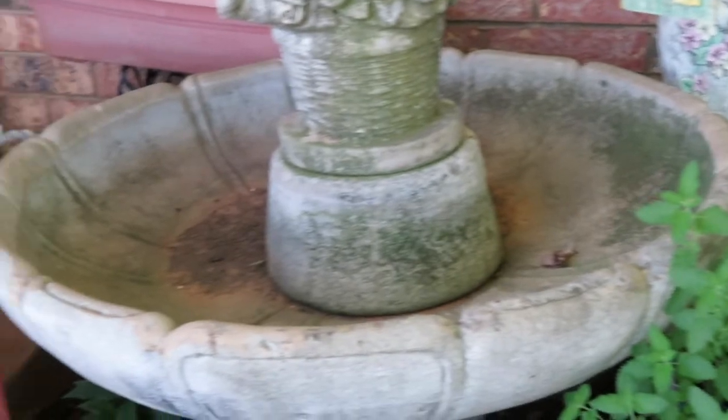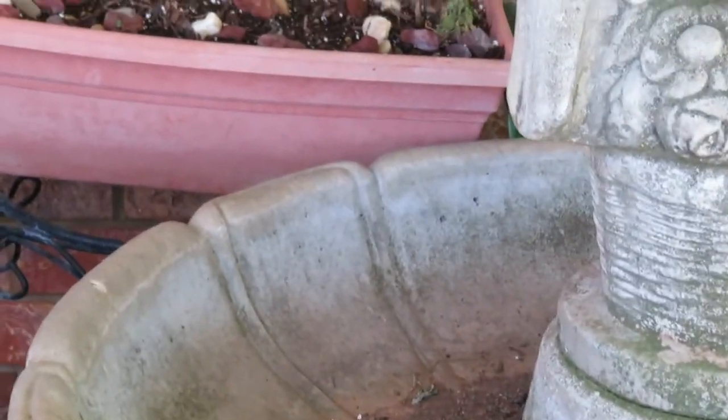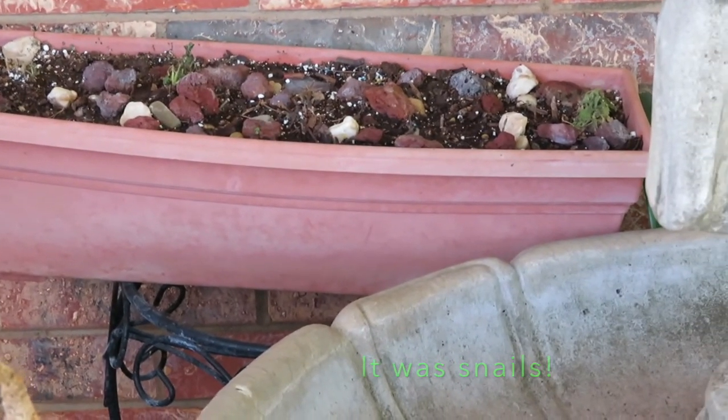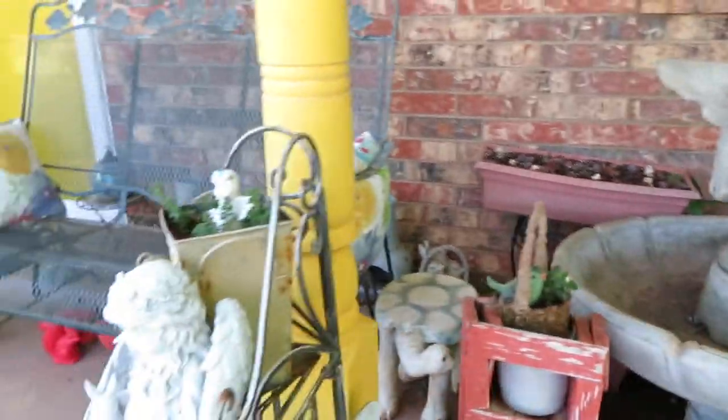But oh my, this little pot back here is just totally died out now. I don't really know what has caused that. I had shade plants in there, but I'll have to do something with that pot. That will not do.